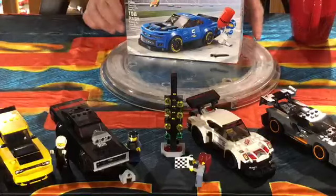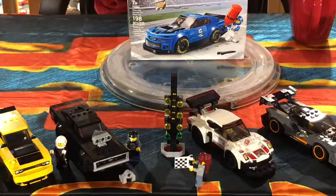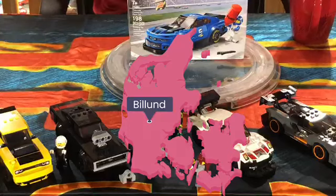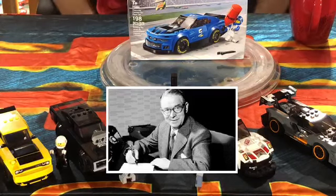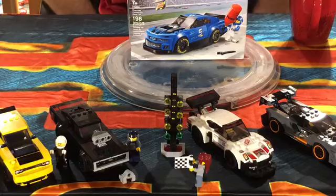Alright guys, so as promised, I told you I'd do a little history about Legos. So we'll start off with that. Back in 1932 in Billund, Denmark, there was a gentleman by the name of Ole Kirk Christensen. He was a basic carpenter, but a good carpenter. But he was losing his workshop, unfortunately, and it was closing down. And on top of it all, he ended up losing his wife.